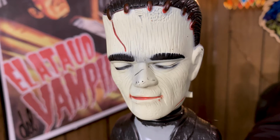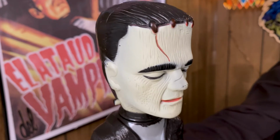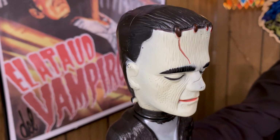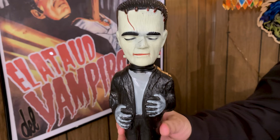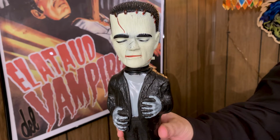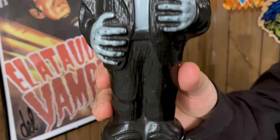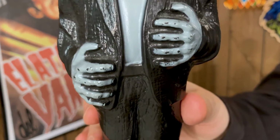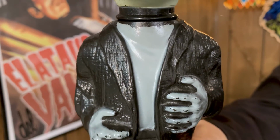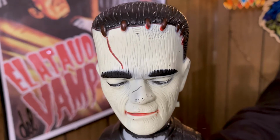Very, very iconic 1960s monster toy. The look of these, the style of these things is just super iconic if you're into 60s monster toys. And the paint on the hands is always a mess. The paint on this one is actually pretty good. I've never seen one that had perfect paint.